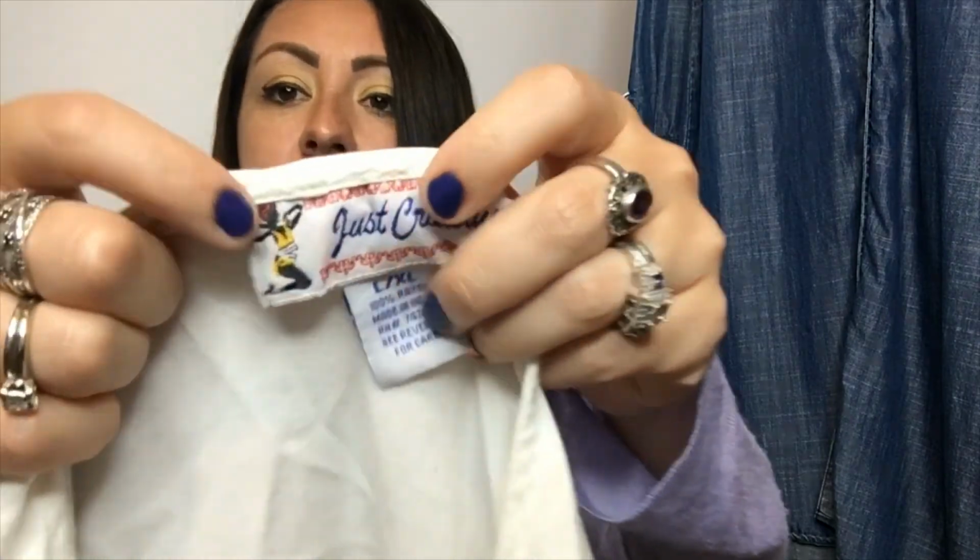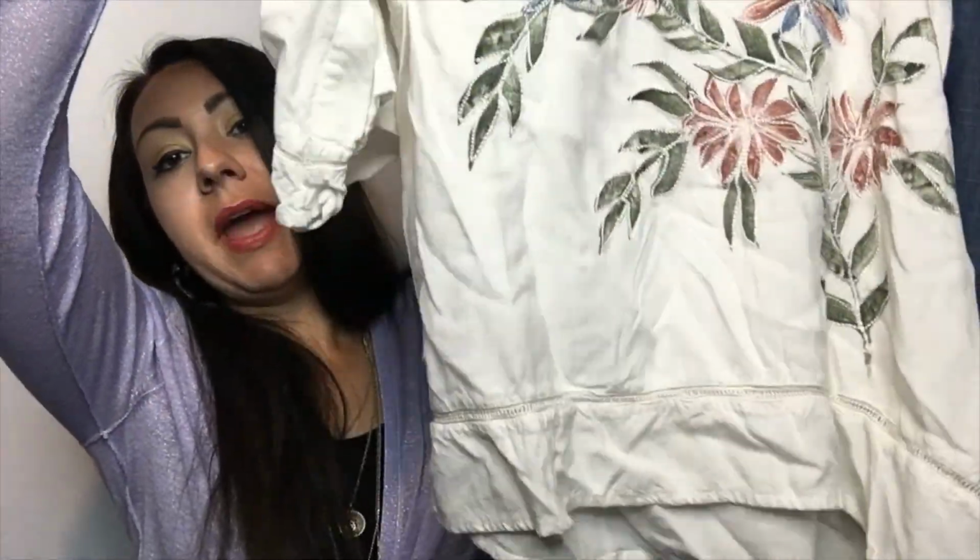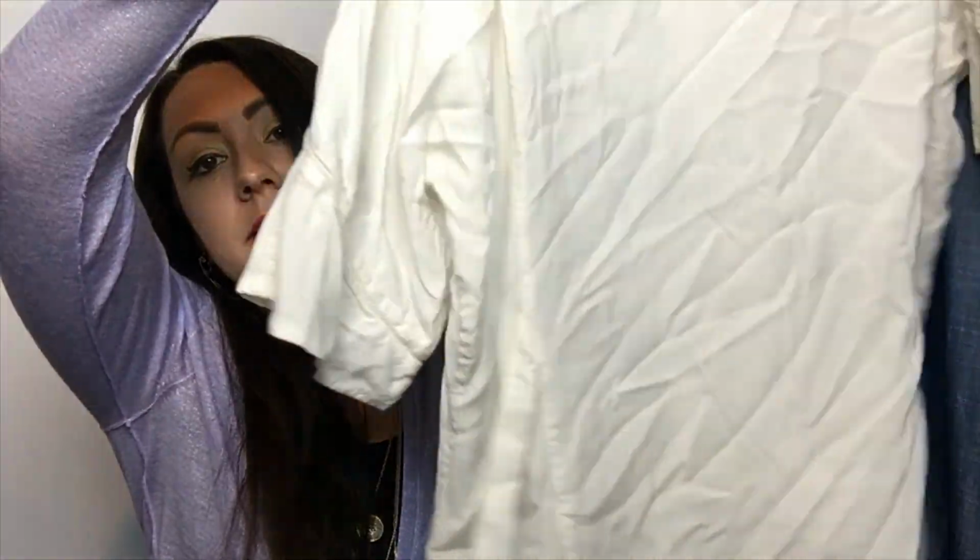This I think I got for myself. It's definitely vintage. It says it's a large, extra large, 100% rayon, made in India, probably from the 2000s or 90s. And it's just this pattern and then the back ties. I have no idea. I've been looking at it the last couple times I've been out at Goodwill, and I finally picked it up for $2.